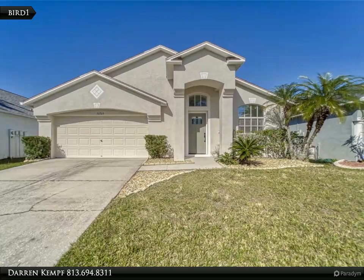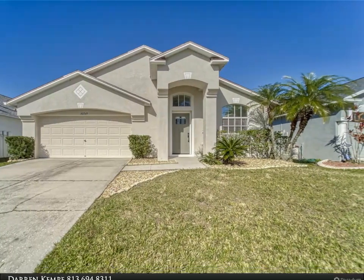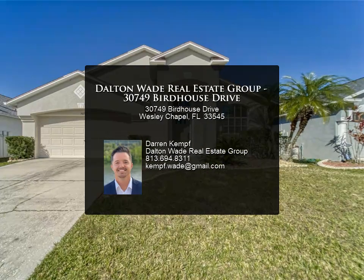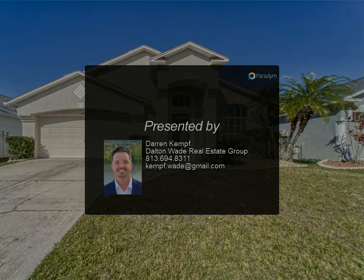All of this is within minutes to restaurants and shopping in Wesley Chapel, with easy access to I-75 for visiting downtown Tampa, the Gulf beaches, or Disney in Orlando. Do not miss out on this one.